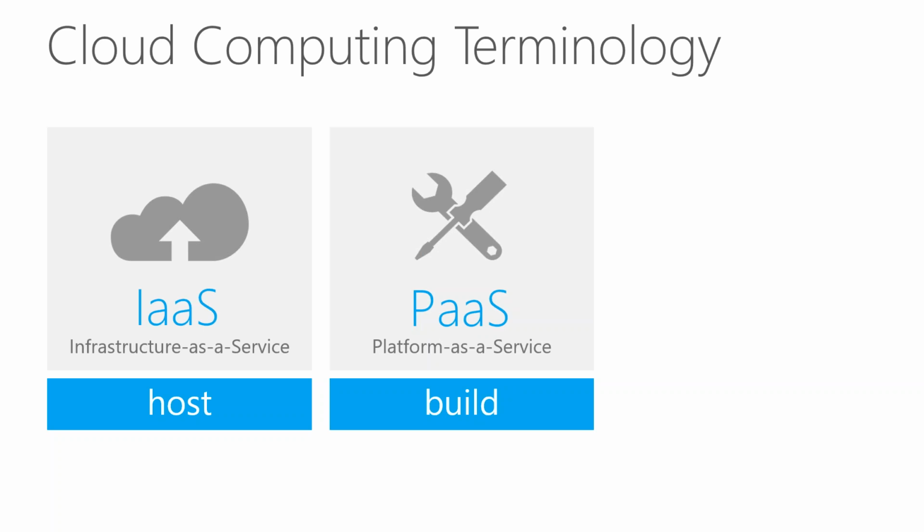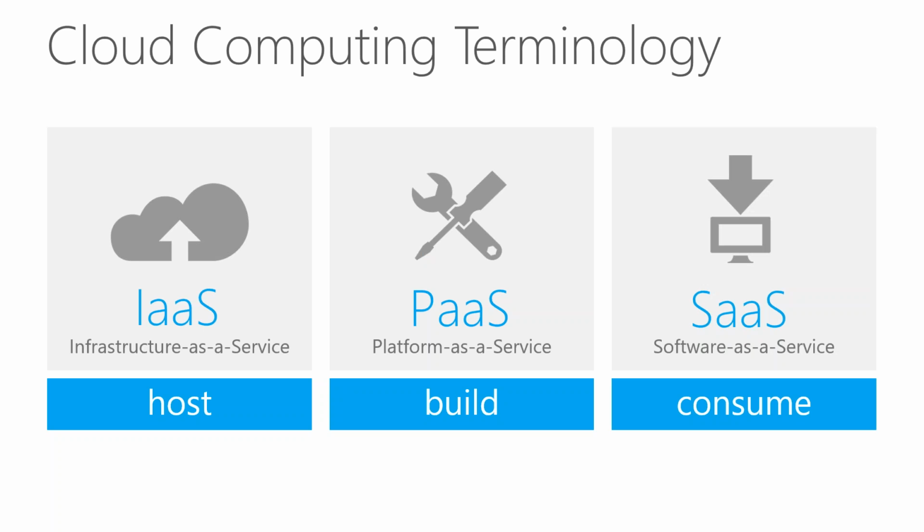PaaS is about abstracting developers from the underlying infrastructure to enable applications to quickly be composed. In Azure, there are several platform as a service, PaaS services, such as Azure Web Apps, Storage, Azure SQL Database, just to name a few. And then we have software as a service, or SaaS.